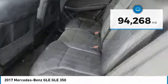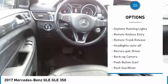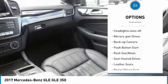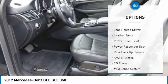Here are some of this vehicle's great options: aluminum wheels, heated side mirrors, traction control, daytime running lights, remote keyless entry, remote trunk release, headlights auto off, mirror memory, backup camera, push button start.